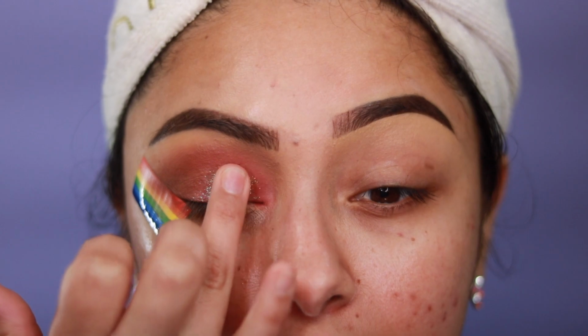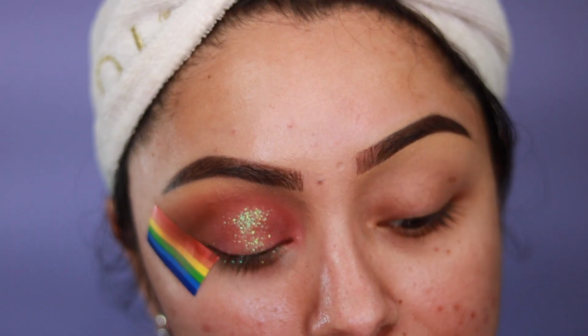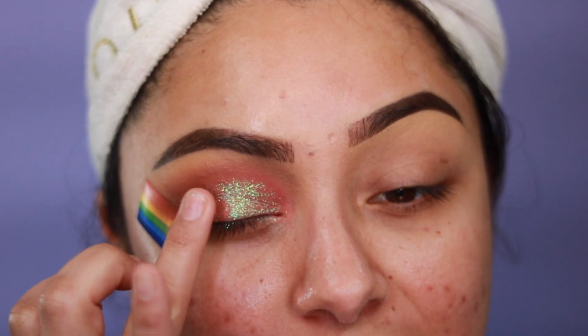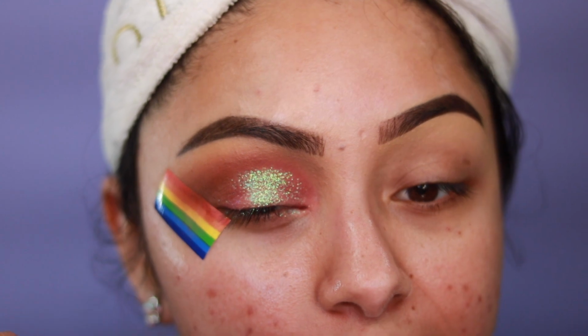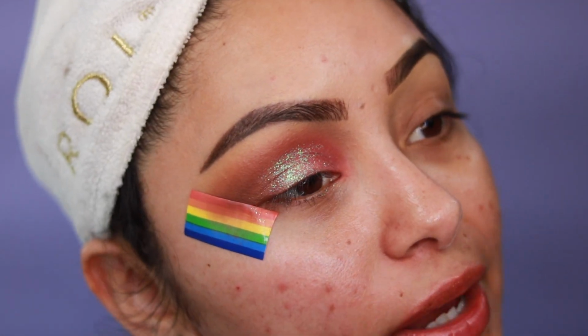onto my eyelid. Make sure you guys do have a sticky base because glitter near the eyes, that's a risk you're taking. And if it starts to flicker off, then it might just get into your eyes. So be sure to use a glitter glue or a primer like I just did, and you won't have an issue with it sticking on. But look how beautiful that looks.